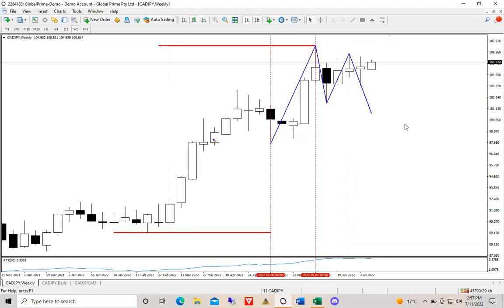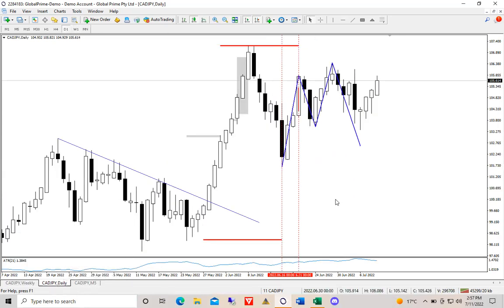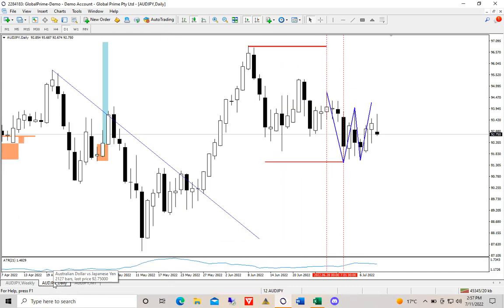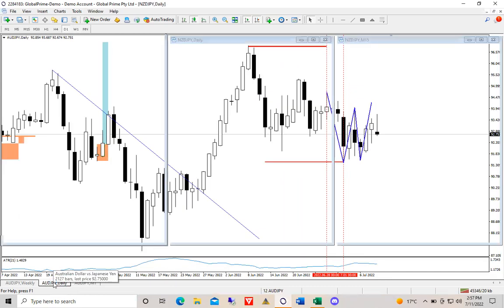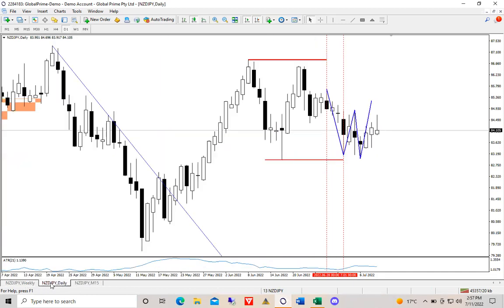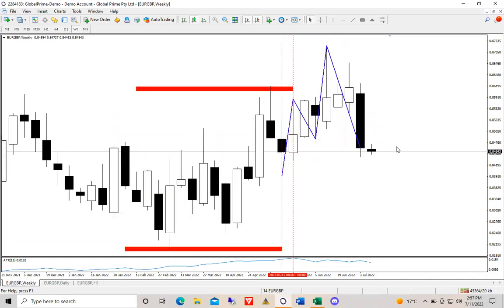CAD yen, not so much. Likewise, just floating horizontally around that resistance level, or just below it, I should say. And you can see here on the daily time frame as well that really nothing worth looking at. You can see I haven't really updated that either. Similarly on Aussie yen, nothing worth looking at. And Kiwi yen, well, that's daily and weekly, all a similar picture. These are not really tradable markets for our core strategies.